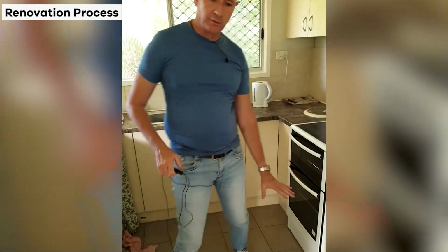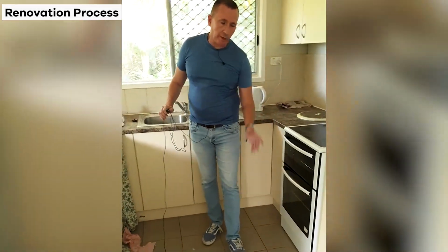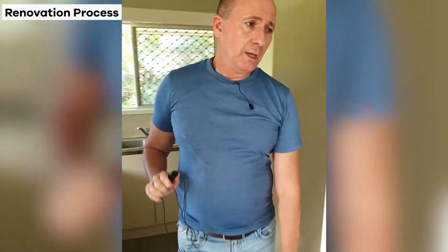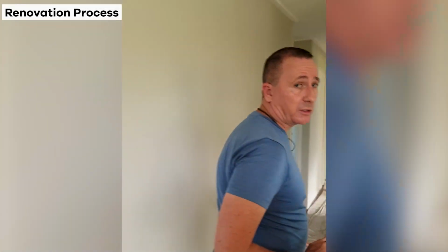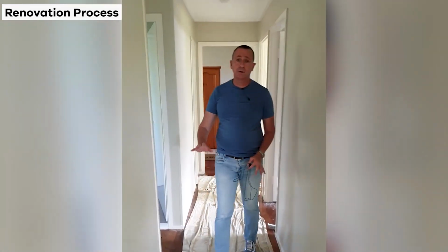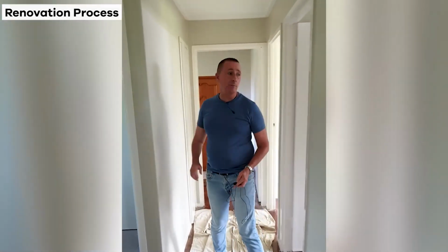I'm also going to lay floor in here. These tiles are very worn and they're quite outdated. So I'm going to replace all of that flooring. As you can see, the other house is all polished floorboards, which is going to come up even better today when the painters come back tomorrow and they surface it up a bit more.